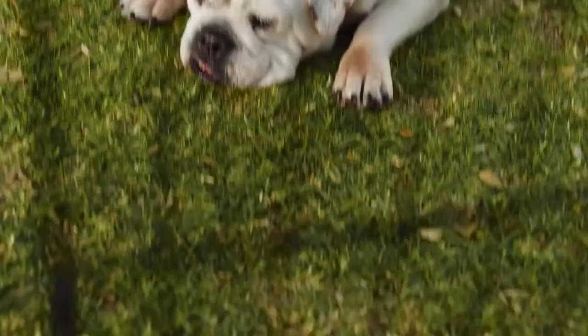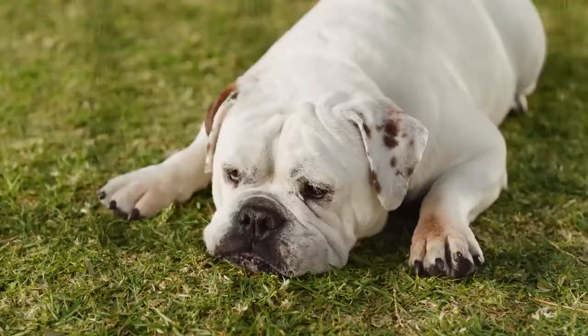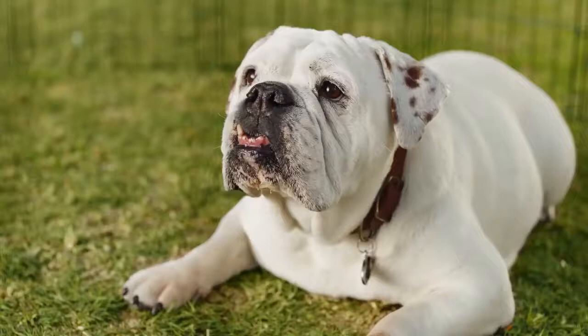This old guy. Oh, that's Cooper. Hey, Cooper. Yeah, he's seen a few of these. Most people like to adopt the younger dogs, but one day your time will come, huh, Cooper? Aww.